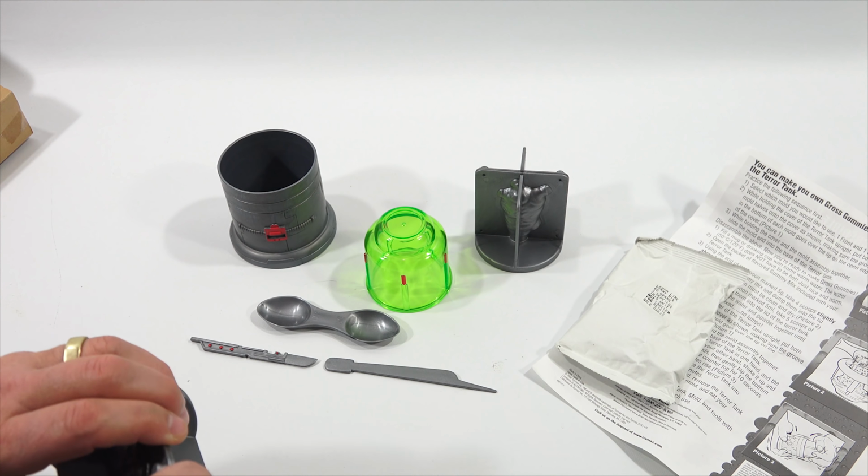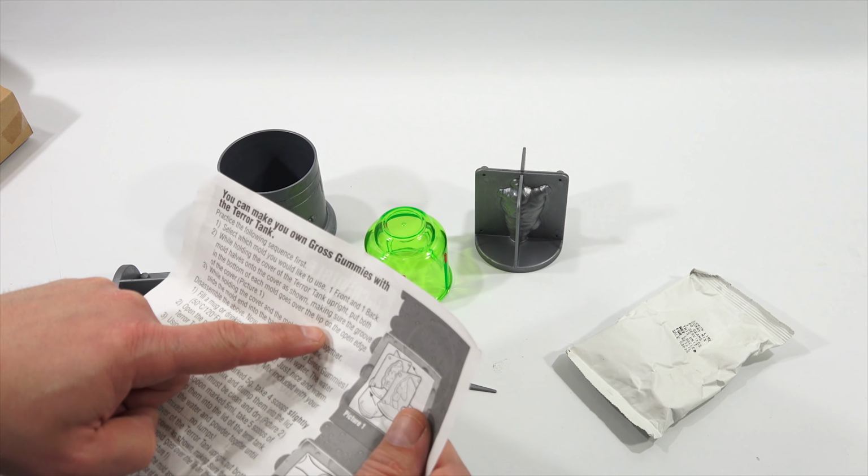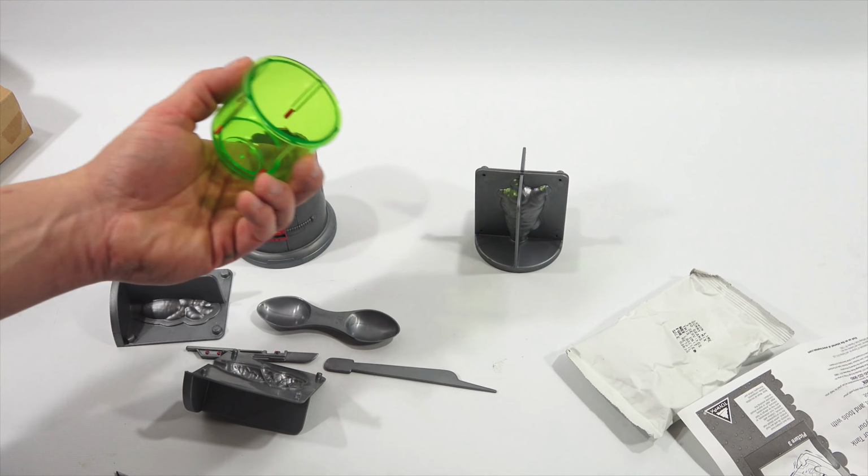Okay, there we go. Just a little twist. Let's see here. So step 1, practice the following sequence first. Select which mold you would like to use, front and back. While holding the cover of the terror tank upright, put both mold halves into the cover as shown, making sure the groove in the bottom of each mold goes over the lip and the open edge of the cover. This is the cover.